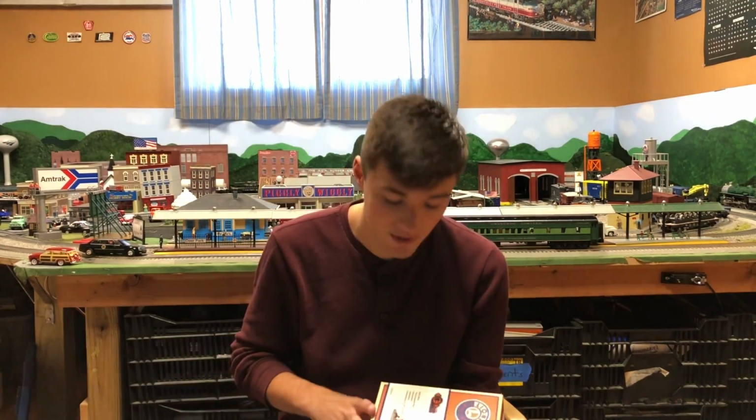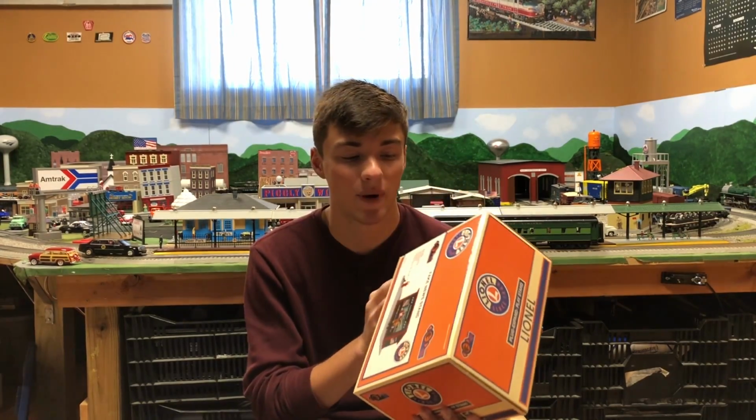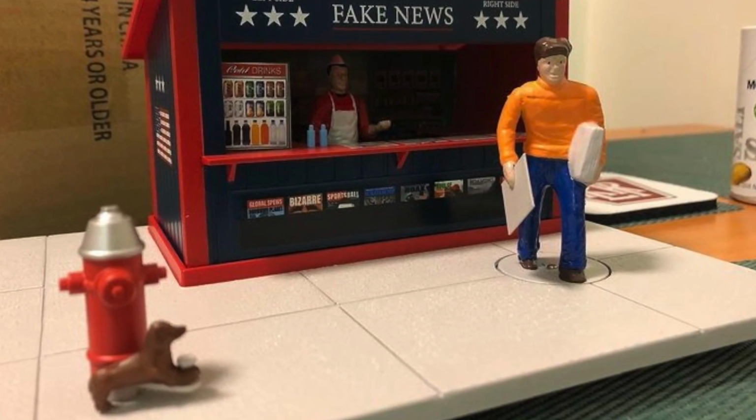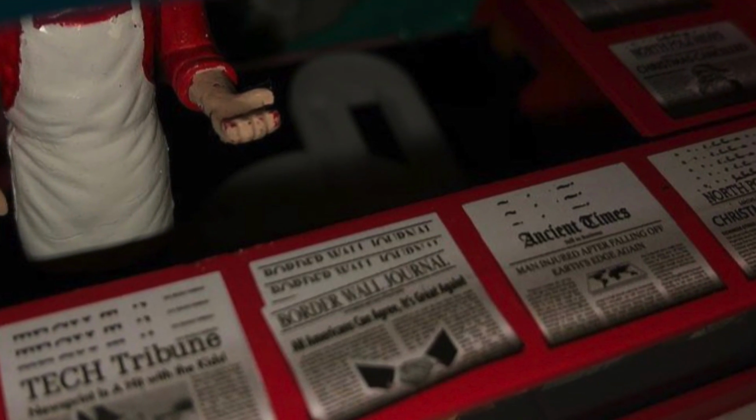So now for one of two accessories. This is a Lionel fake newsstand. Now if you remember, I've talked about getting this since it was first cataloged. Now I'll include some close-ups because I don't want to take it out of the box right now, but it's really cool and I can't wait to get it hooked up. It's probably going to go somewhere near the train station. I don't exactly know yet. No matter where you stand on politics, there's a left side and right side news for you to choose from. Really cool. Great colors too.